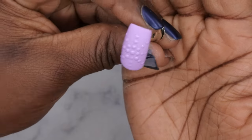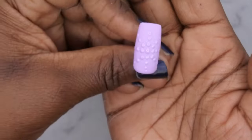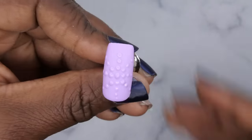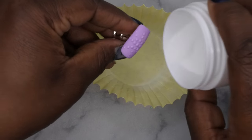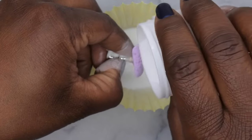Okay, so from here, I'll be honest, I actually just like how that looks as it is. Typically what you'll do is go through and connect the dots, but I actually just like how it looks raised. So I'm just going to cure like this. It's pretty. Yeah, I like that. I'm going to go ahead and cure.